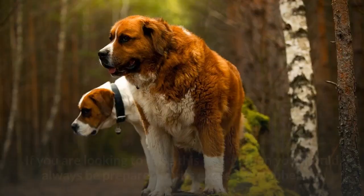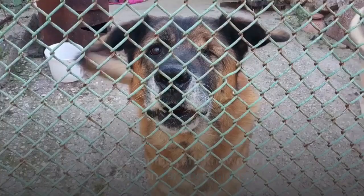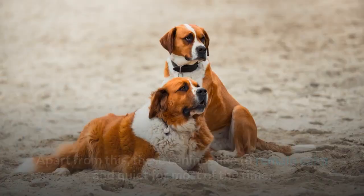If you are looking to raise this pooch, then you should always be prepared for its excessive slobbering. Do Saint Bernards bark a lot? No, these canines are known to bark only on rare occasions. They only vocalize to alert their owners when they are guarding their property or want something from their owners and loved ones. Apart from this, these canines like to remain calm and quiet for most of the time.